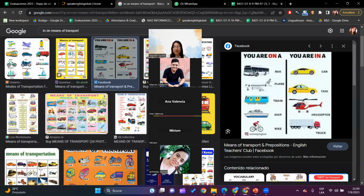Okay, on the top. And when do we use in? ¿Cuándo ocupamos in? Cuando you cannot stand up, cuando no nos podemos parar dentro de ellos, ¿ok? Que el medio de transporte es privado, solo para una persona, o simplemente pueden ir más pasajeros, pero no se pueden parar, ¿ok? So you don't have to be sit down, tenemos que estar sentados. For example, if you say in a car, in a taxi, in a helicopter, because it's smaller and you cannot walk, and in a truck.